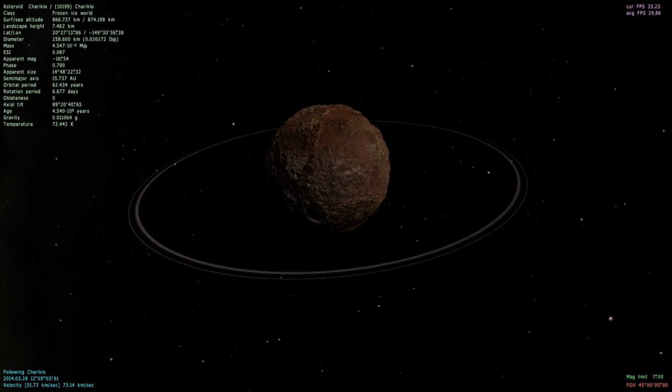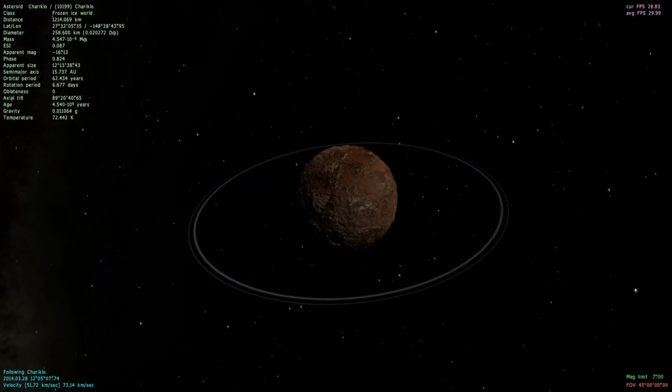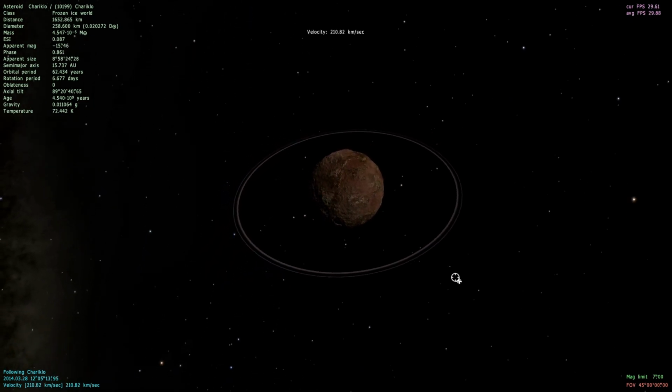And now that we know that objects like this are possible, we'll probably see ringed asteroidal bodies in SpaceEngine in the future. So that's exciting.